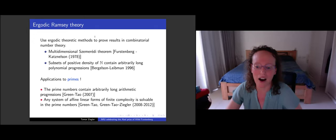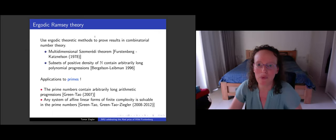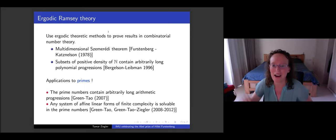And finally, one can use these ideas further to solve any finite complexity system of linear forms in primes. And into this comes dynamics and nilmanifolds. So dynamics is really everywhere, even in the prime numbers.